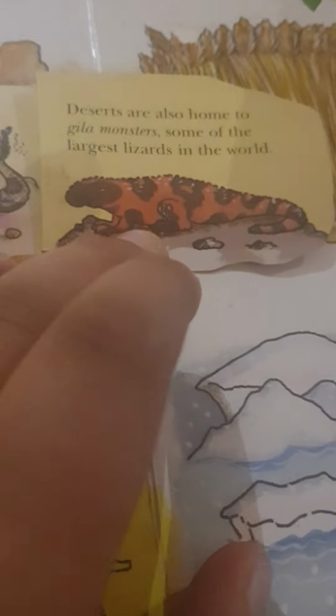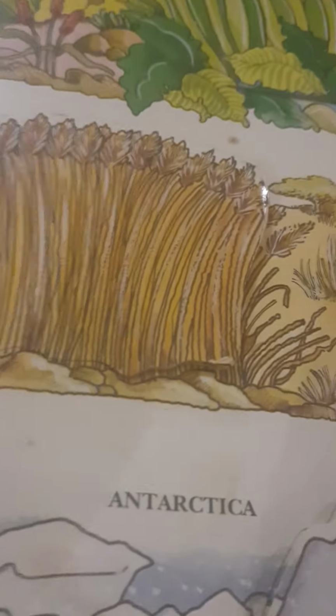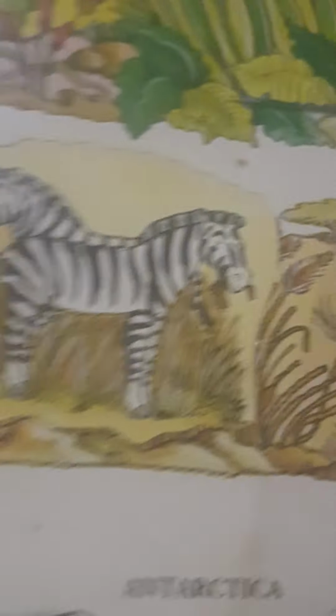Let's open it. Oh god. There it is. Deserts. Gila monsters. Now over here, it's obvious. You can see it's the zebra. You can see the thing behind. Zebra. Now over here, I think it's this. Yeah, I was correct.